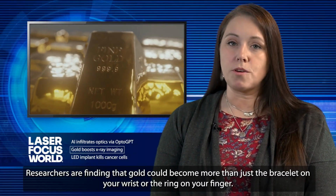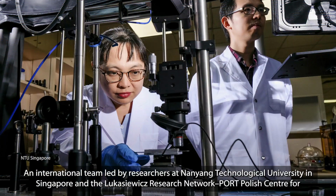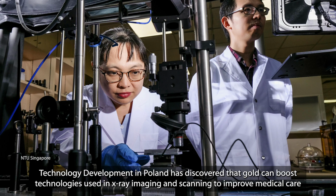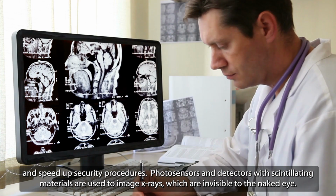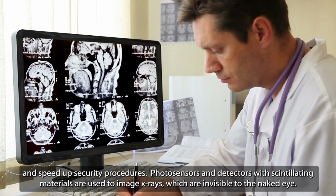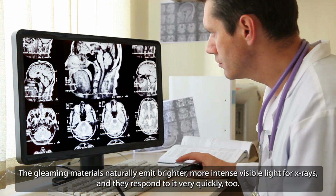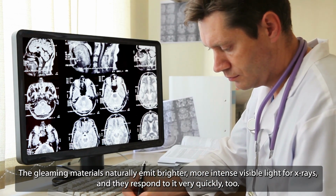Researchers are finding that gold could become more than just the bracelet on your wrist or the ring on your finger. An international team of researchers led by Nanyang Technological University and the Lukasiewicz Research Network Port Polish Center for Technology Development in Poland has discovered that gold can boost technologies used in X-ray imaging and scanning to improve medical care and speed up security procedures. Photosensors and detectors with scintillating materials are used to image X-rays, which are invisible to the naked eye. The gleaming materials naturally emit brighter, more intense visible light for X-rays, and they respond to it very quickly too.